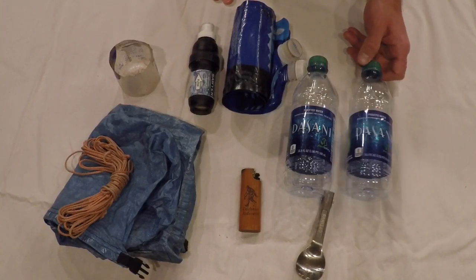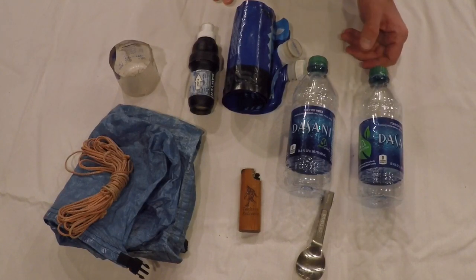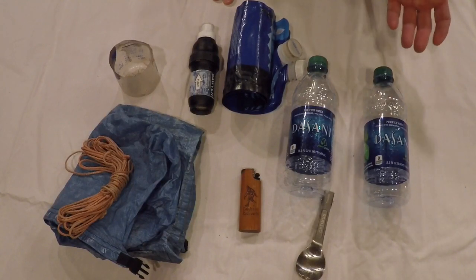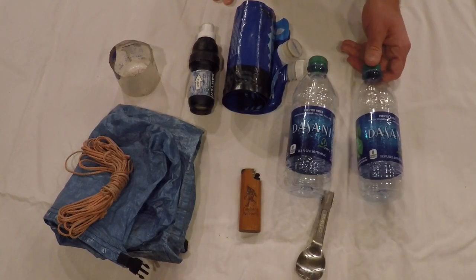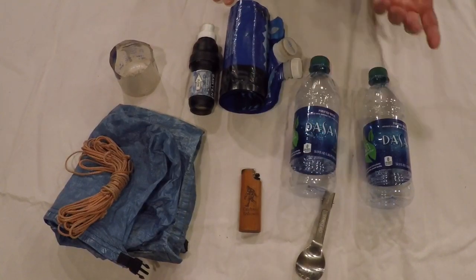So I did Gatorade and other drink mixes a lot, and I wanted to have something to do that with. A lot of things are like 16.9 ounce mixtures. So that's why I went with this, and I actually put it in my front shoulder pouch on my Arc'teryx Blast, and then I had my regular 1 liter water bottle that I use for everything else.